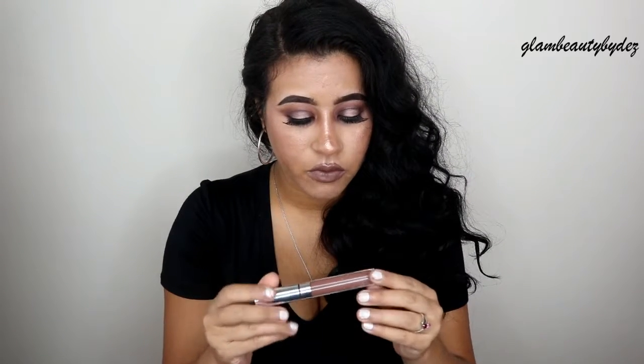And this color is actually called, I don't know what it's called. I know that there were a variation of colors as well. Oh, I'm over here looking at the side. Sometimes lipstick have it here, but it's at the bottom. This one's called Mess Around.